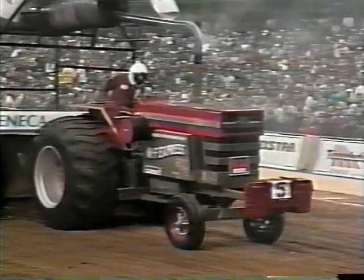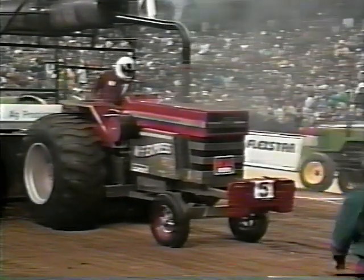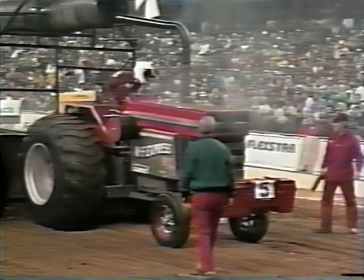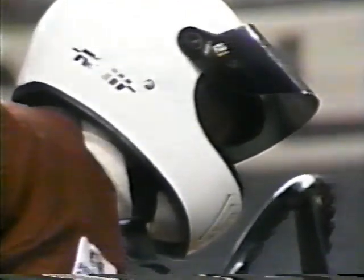So the Rautebusch machine, right there. Just a little bit light on the nose. And I'll tell you what, this track is tough this year to guess where you should be at. Tell you that right now. 198.94 for Jeff Rautebusch, the MF Express.